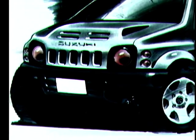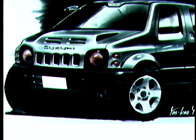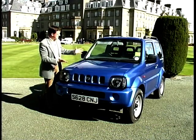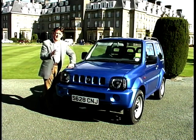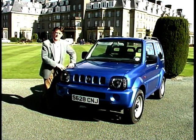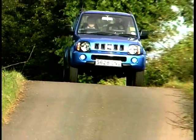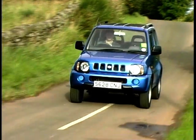Now, this is a picture of a Suzuki concept car. As you can see, it's butch, it's muscular, it's a fun four-wheel drive for the younger generation. In reality, that concept car has turned into this, the new Suzuki Jimny. And perhaps you can see my point. Why, oh why, didn't they have more trust in their designers? The Jimny is Suzuki's new small vehicle designed to enhance high-energy lifestyles, whatever that means.